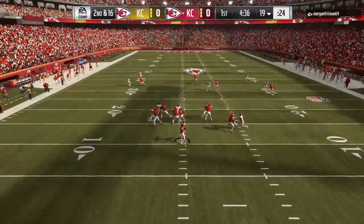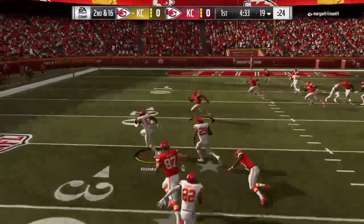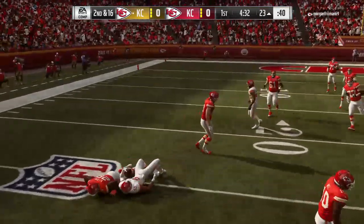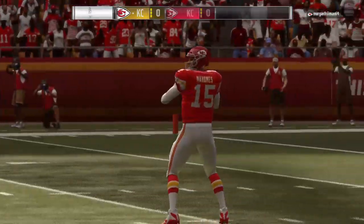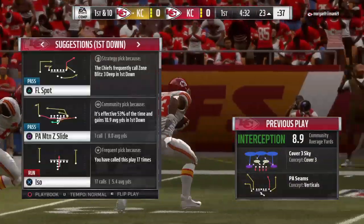Mahomes to throw on second down. Trying to find his tight end, Kelsey, and it's intercepted. Picked off here by Anthony Hitchens. And he's going to get this one to the 23-yard line. The tight end, Kelsey, was the intended target.